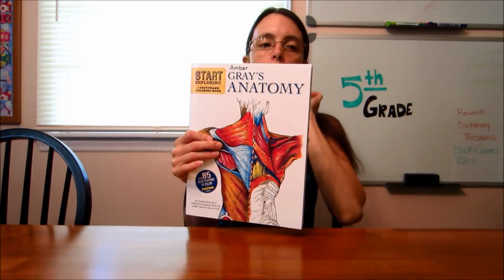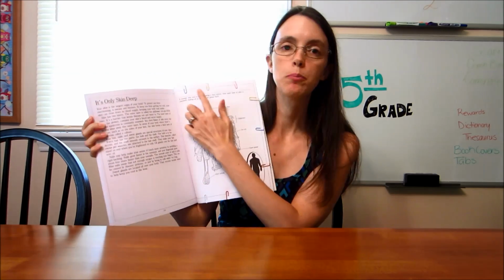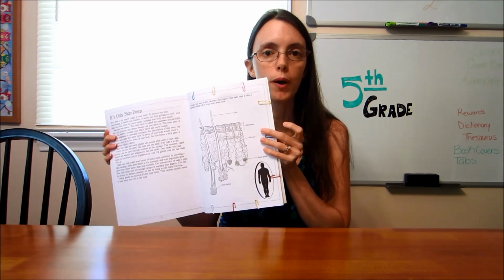Alright, next up is health or anatomy. We're going to do a little bit of anatomy this year, and I chose this Gray's Anatomy. It is a coloring book. This is the last coloring book in her curriculum. Now, according to the website and Amazon, this is for grades 3 to 8. I would say yes, for the most part, that it is suitable, but I have to let you know at the very back, I have it pinned down where they can't look at the back pages, because they go into the reproductive system, and the graphics are too graphic for my kids, who just aren't ready yet.